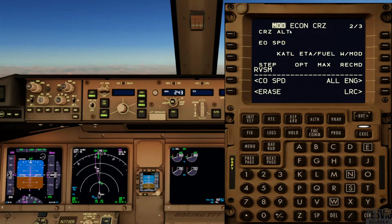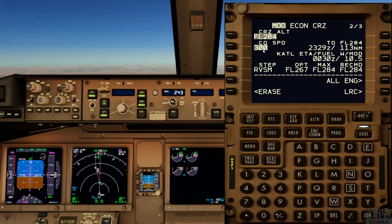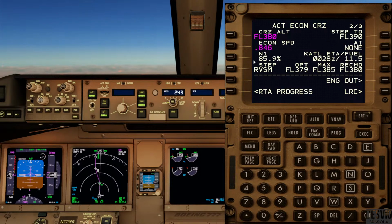I go to engine out. Okay, so we have maximum 284. If I go to company speed, it is 300 knots. And in the real airplane, this is going to be a lower cruise altitude because we want to maintain 300 knots. We cannot maintain 300 knots at flight level 284. But anyway, we have the new information for the flight level, the time of arrival and the field of arrival, and as well optimal, maximum, and recommended flight levels. Okay, so we just erase this.